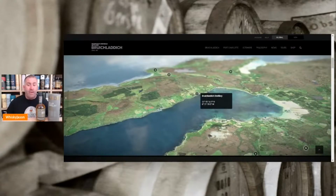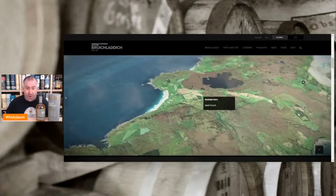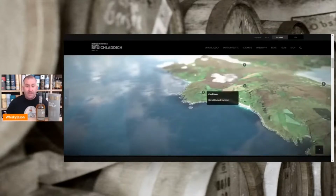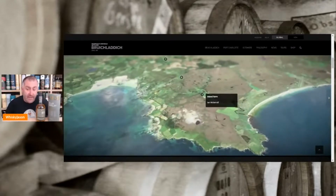So we start off at the Bruichladdich distillery, and then we go over here to the Rockside farm with Mark French. That is the same place where Kilchoman is, by the way. Over here we have the Coull farm with Donald and Andrew Jones farming that. Then we go over here to the Sunderland farm with Raymond Stewart. Not touching this, it is done automatically. This is the Island farm from Ian McCarroll.